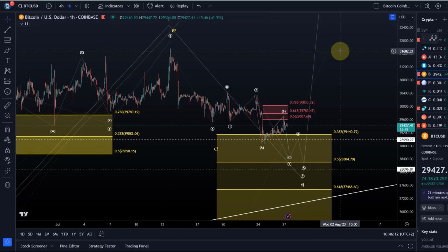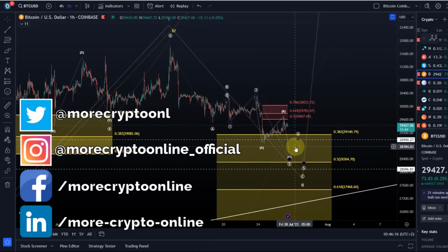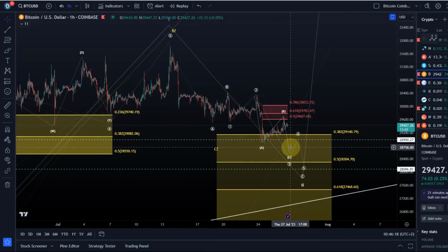Overnight not too much happened. We are still in the same situation: choppy price action to the downside. Remember, that is exactly what we want. We don't want price to drop too fast.